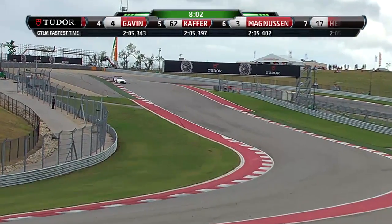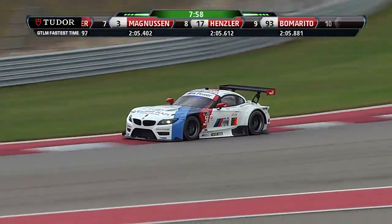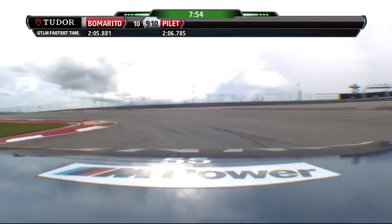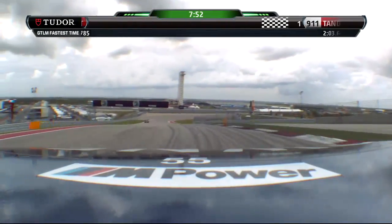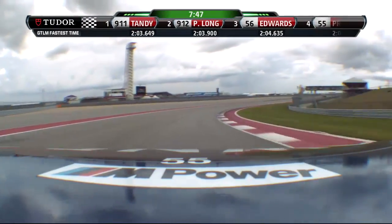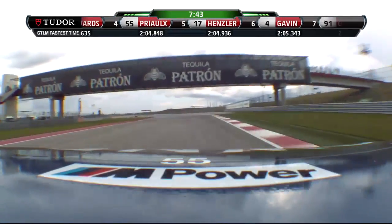But look at the times now. Tandy has got a 2:03.6, and Pat Long a 2:03.9. They're the only guys sub 2:04 right now. Then Edwards, Priaulx jumps up into fourth, so the two BMWs starting to show their hand here. Hensler back to fifth. And still fifth position for a team with no teammate is very, very impressive indeed.